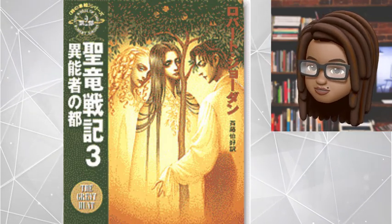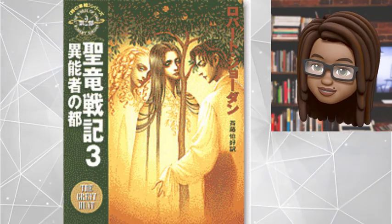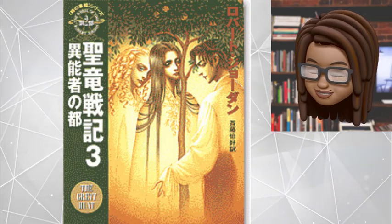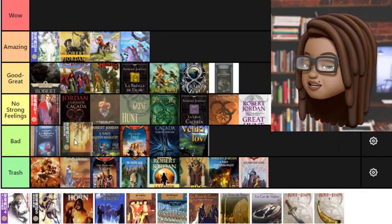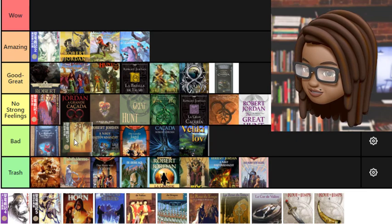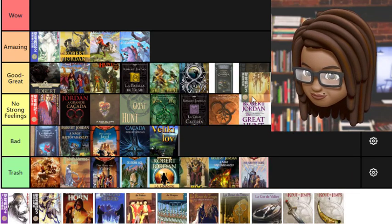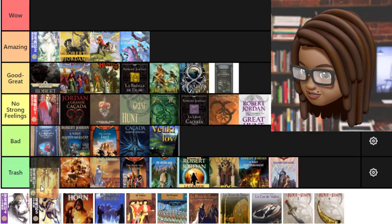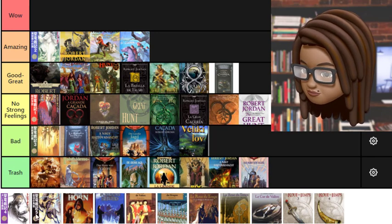Help me in the comments, tell me what this scene is. I'm very confused. I don't know who the characters are. I don't know what's happening. I don't know why there's a tree just randomly and why this woman is kissing a tree. That doesn't make any sense. So, all right. Next time I'm going to have to put a 'this confused me' tier. I'm going to say it's bad. I'm going to put it high in bad. I really don't know what to call it. That's really weird.